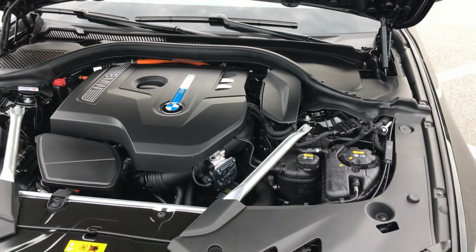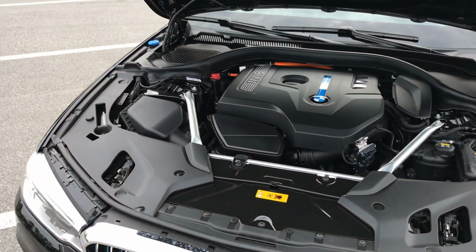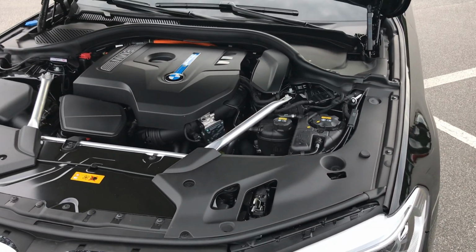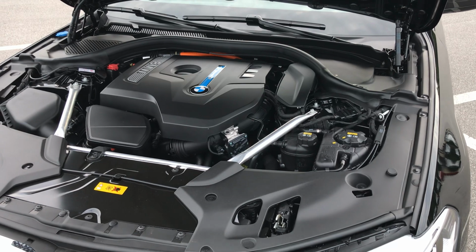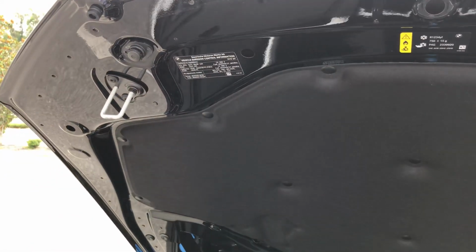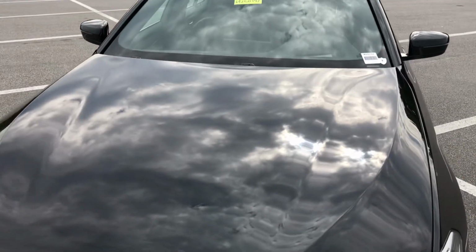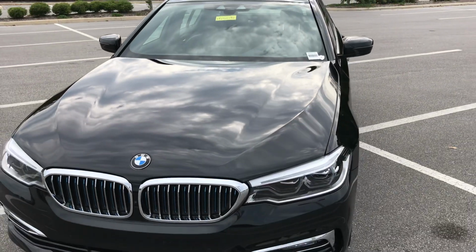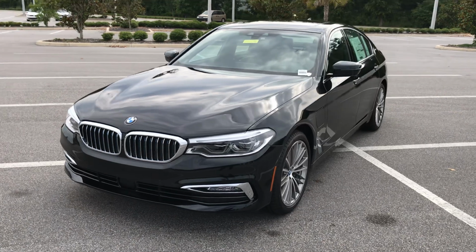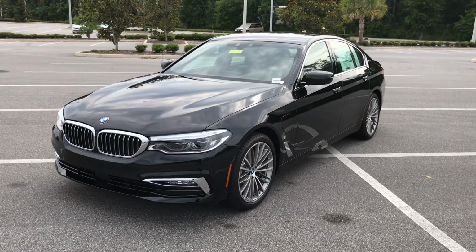The 50-50 weight distribution is going to be because of better braking. In case of an emergency stop situation, you can actually have more control of the vehicle because it's near 50-50. It does have the dual hood latches, keeping that hood down nice and secure. So the vehicle does have 248 horsepower and 310 foot-pounds of torque, and that is going to be combined. That's the gas and the electric motors combined together.